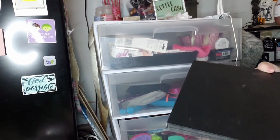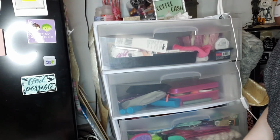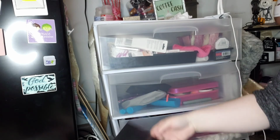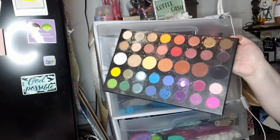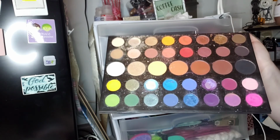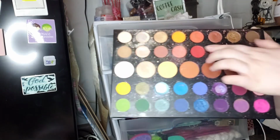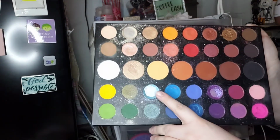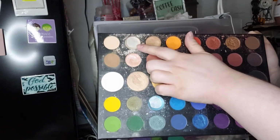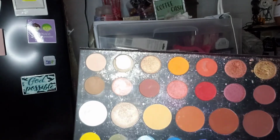So these are these next ones. This is like one of my top favorite palettes. So it's a James Charles Morphe palette. As you can tell, I use a lot of that orange, that pretty blue, that purple, and the base color. Well, that's what I use for the base color.